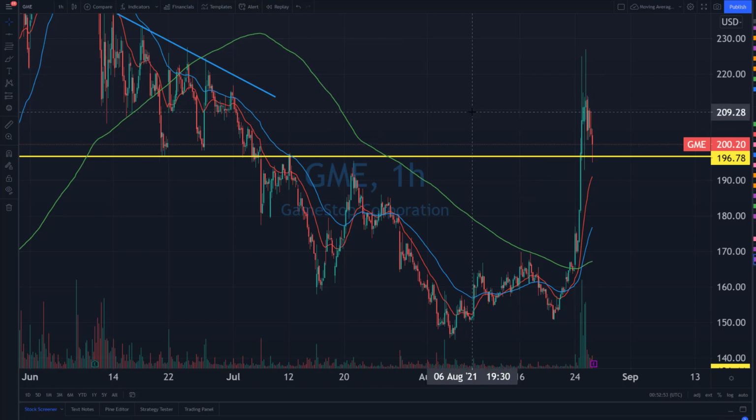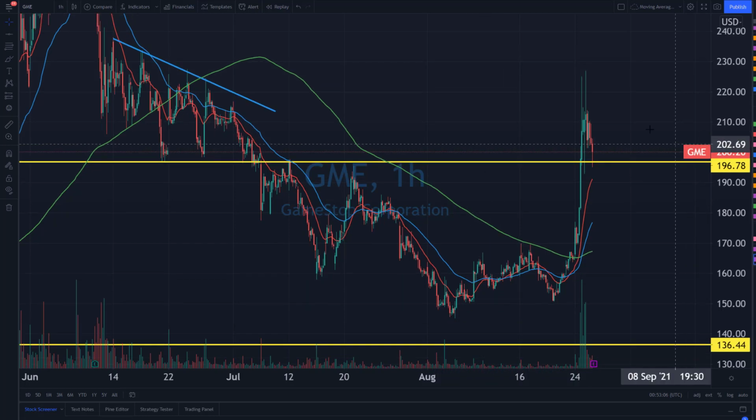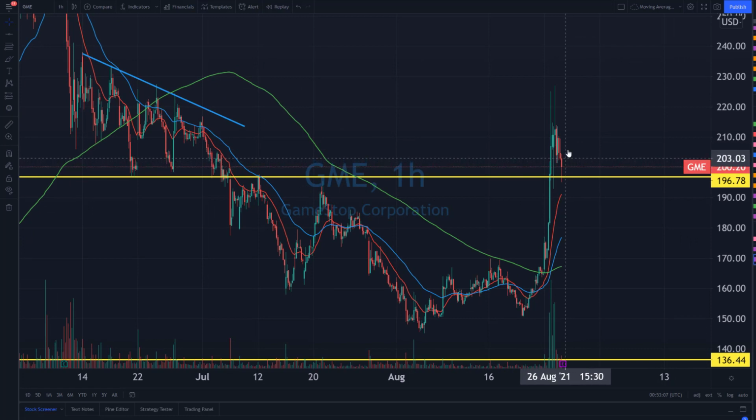I think this is a stock, you know how I feel about it. I know there's hodlers out there. I treat it as a trade. I treat it as what I think it is, which is a short to medium term opportunity. Some people want to go all the way. I absolutely understand that, and if that's what you want to do, absolutely. We have earnings coming up, so be careful about that with GameStop.